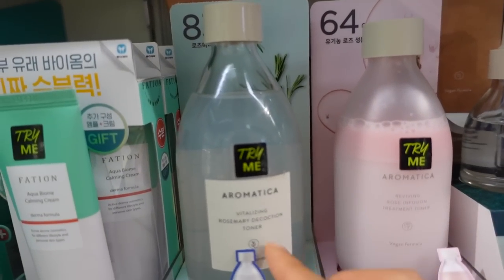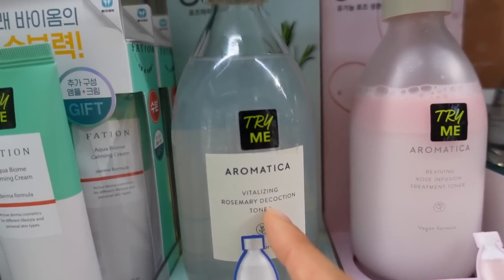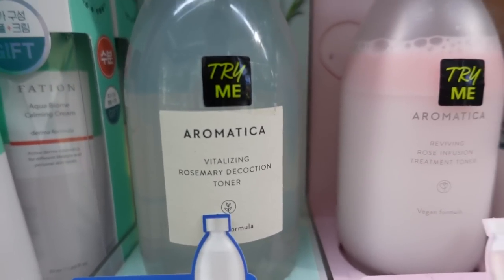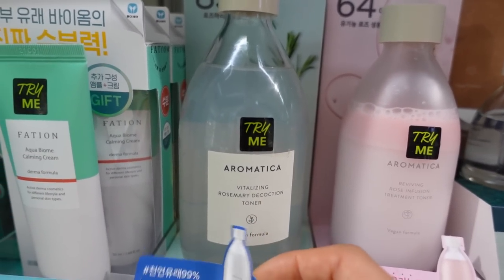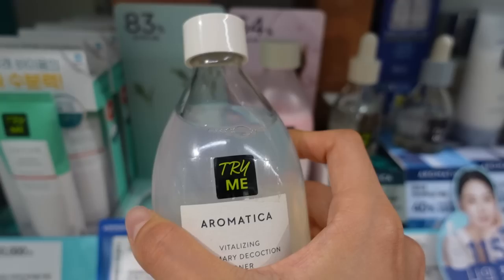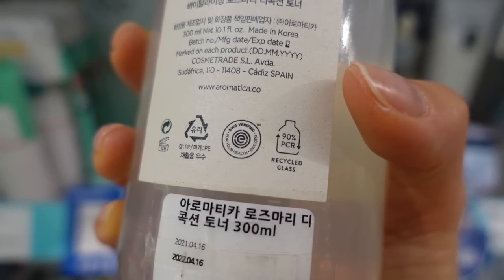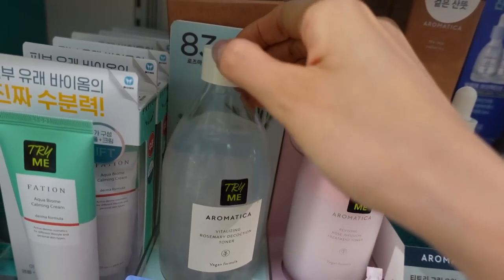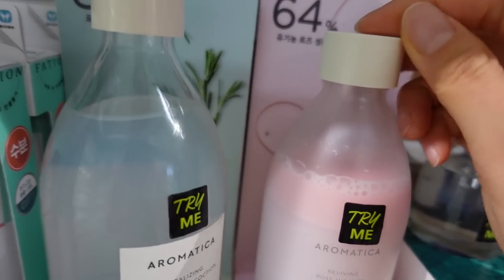This is the Vitalizing Rosemary Decoction? Am I saying that right? Sorry, whatever that is. Toner. I gotta look that up, but really simple packaging, huh? Oh, and it says that it's 90% PCR recycled glass. Interesting. I think this is plastic maybe? Or is the top glass? I'm curious to see.